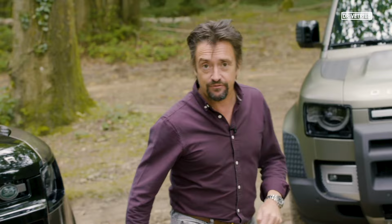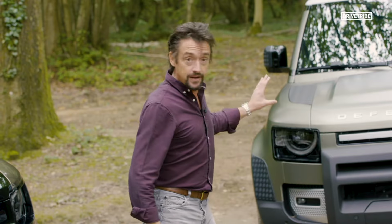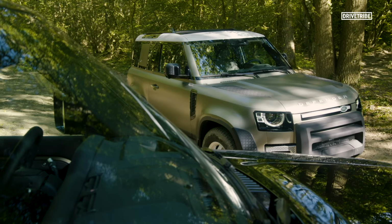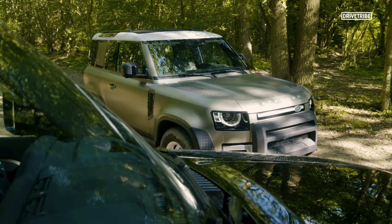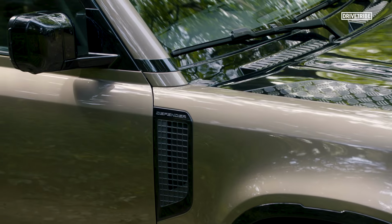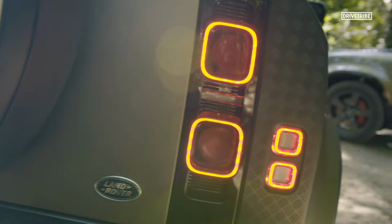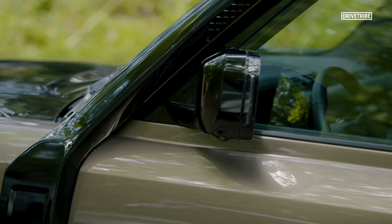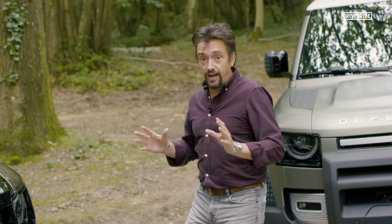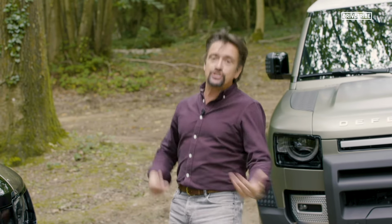Starting price in the UK, £45,250. It'll be followed soon by this one, the 90, which will start from around £40,000. Engines, well, it's launched, amazingly, with a diesel and a 4-cylinder petrol, and perhaps more interestingly, a 6-cylinder petrol with mild hybrid assistance, which means the alternator is basically a starter motor that can feed back power harnessed from engine braking. There will be a plug-in hybrid version available soon, so it is modern-ish.